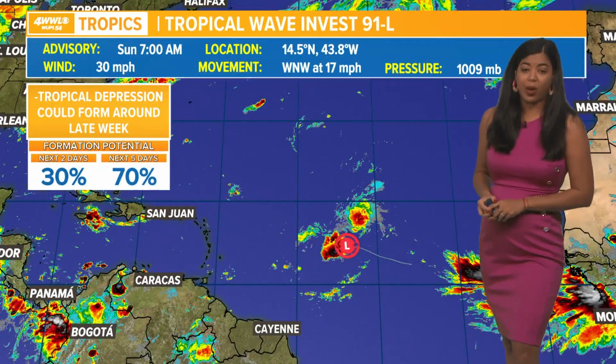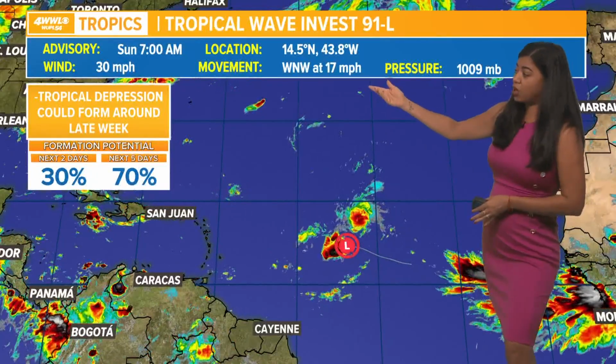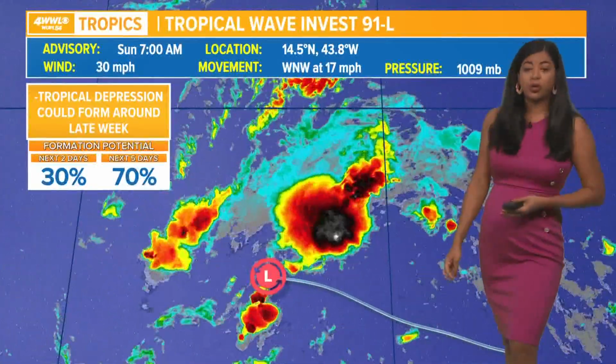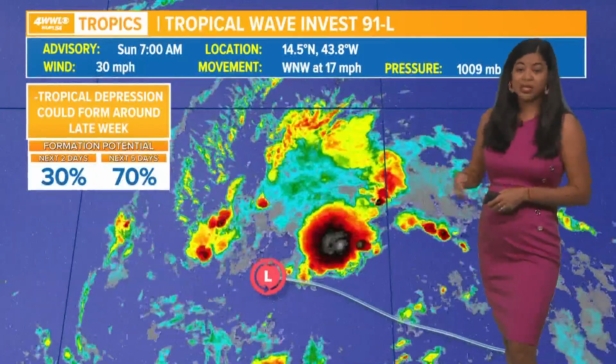Now that tropical wave out in the Atlantic basin, it is called Invest 91L. It is looking pretty good on satellite imagery. It has a higher chance of becoming a tropical depression or a tropical storm as we wrap up the work week this week. So we'll continue to watch this.